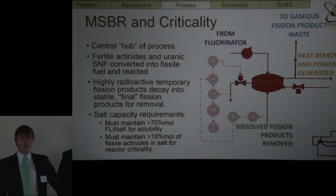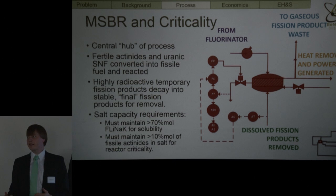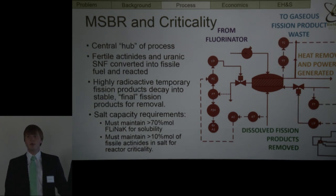The rate at which you're cycling through the fission product removal salt step is determined by the radioactivity of the waste being returned to the reactor, which signifies the actinide content of that recycle stream, as well as the heat removal step, which is generated in order to maintain a constant, stable temperature inside of the reactor for critical operation.